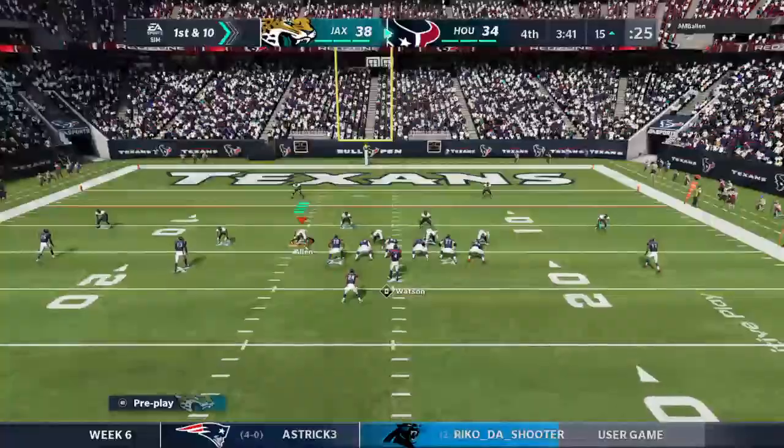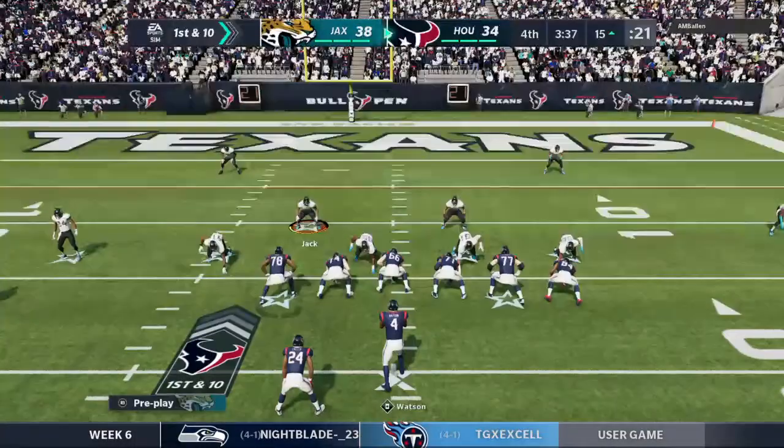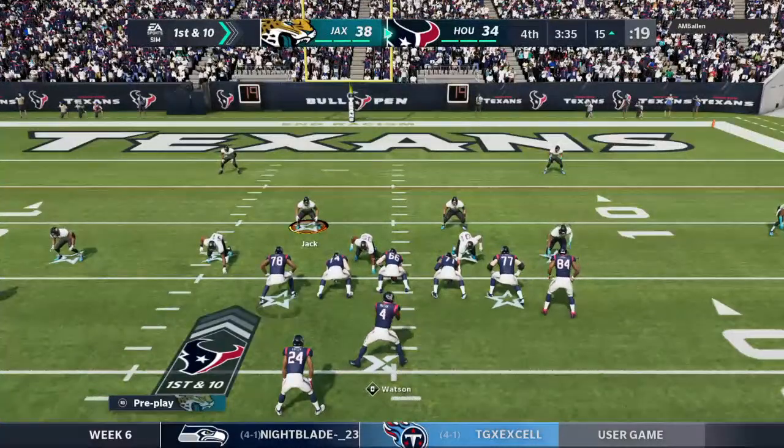line. Line of scrimmage, the 15. It's 1st and 10. Let's go, D. Tighten up. Let's go. Give me that. Check.